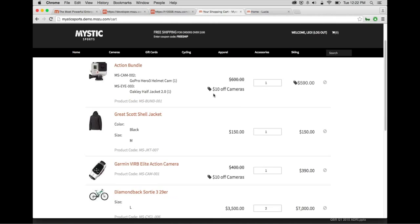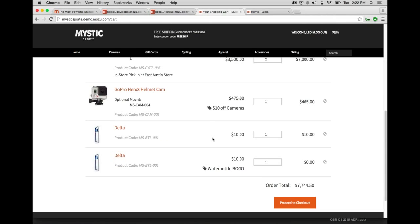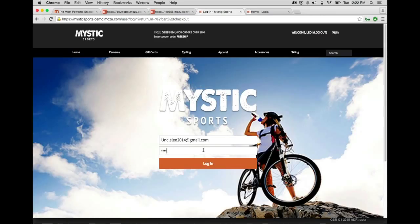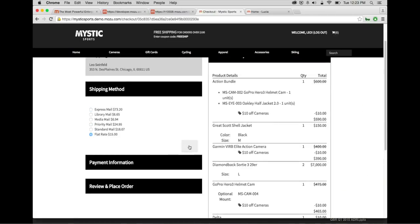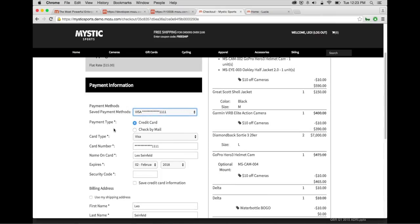So I'll go to my cart. You can see we have discounts applied, looks good. Go ahead and check out. Log back in. There we go. So here we have my checkout. Already have my information saved. Go ahead and select a saved payment method.